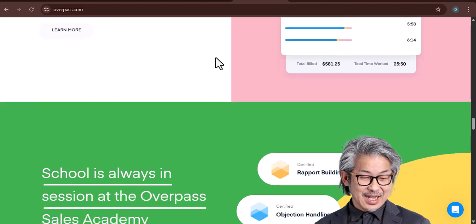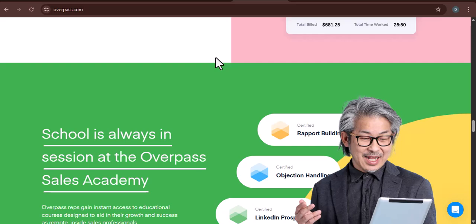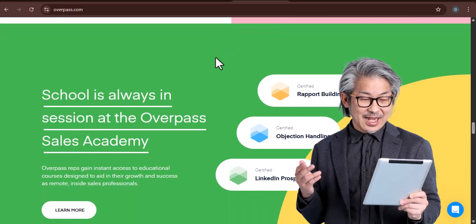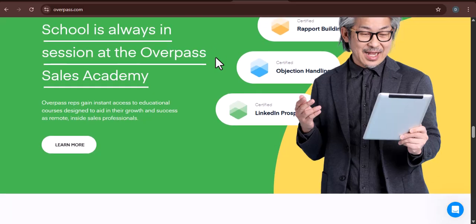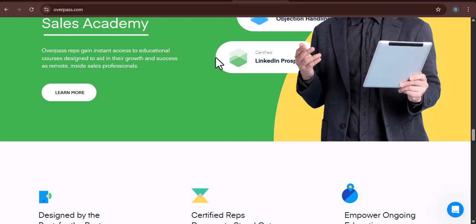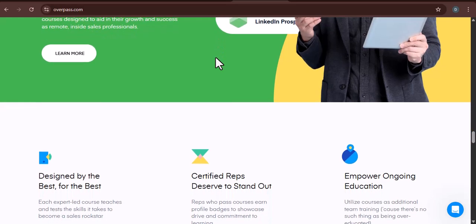Head over to your inbox, locate the email from Overpass. Don't forget to check your spam or junk folders if you don't see it right away, and click on the Confirm Email button or link within that message. This action will redirect you back to the Overpass website, confirming your email and allowing you to proceed with setting up your profile. Now that your email is confirmed, the real fun begins: building your Overpass profile.